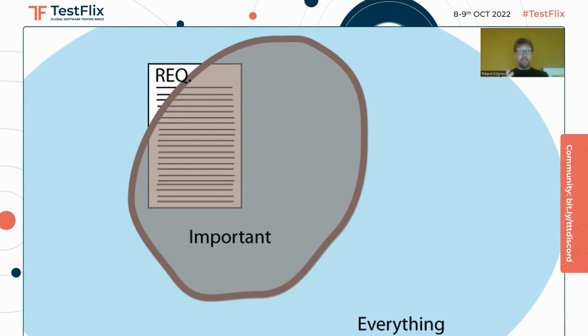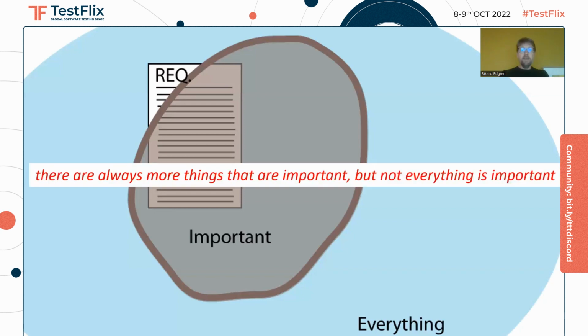That's where we want our testing to find good and bad things, to discover new risks, so we know more about the software we are building. When I first drew this model, my colleague Per said, "But Rikard, do you know it looks like a potato?" I could not disagree, so the software potato it is. In my world, skilled testing tries to examine this potato carefully, and we are aware that we know pretty little, but we learn more over time. So my first message today is, there are always more things that are important, but not everything is important.